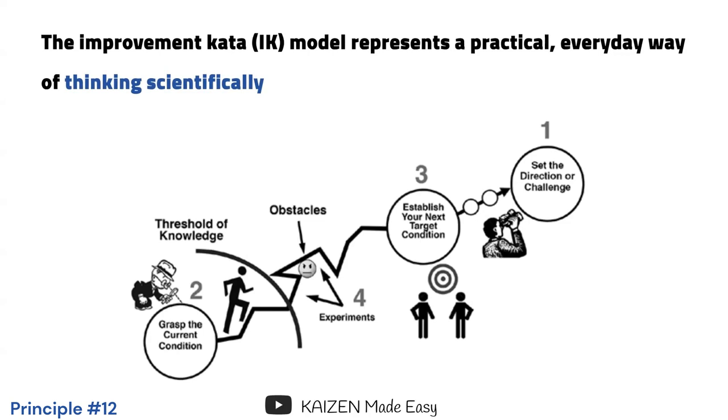2. Grasp the current condition. Where are we now in relation to the challenge? 3. Establish your next target condition. Based on the learner's initial grasp of the current condition, the target condition is a shorter-term next goal that is a significant step beyond the current condition on the way to the challenge. It includes a target, outcome metric, and a condition, desired process characteristics, or operating pattern, and a process metric. This is typically 1 to 4 weeks out.